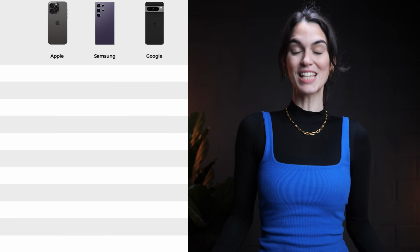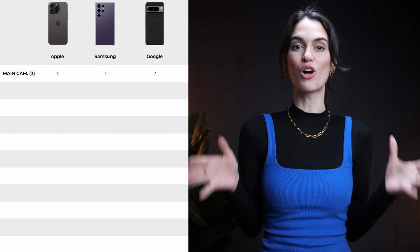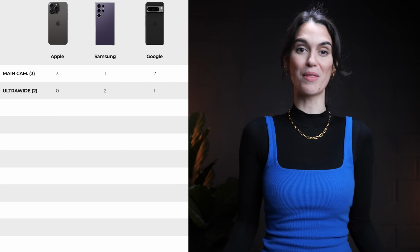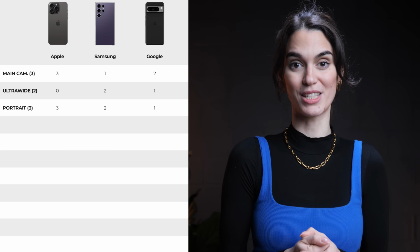So finally, let's summarize each category and see who the winners are. For standard photos, the iPhone comes in first place, followed by the Pixel, and then the Galaxy in third place. Next we have ultra-wide photos, where interestingly, the Galaxy takes first place, followed by the Pixel, and then the iPhone. In portrait mode, the iPhone takes first place, then comes the Galaxy, and unfortunately, the Pixel has ended up in last place.